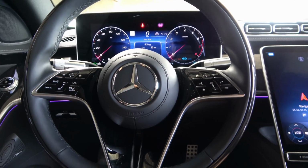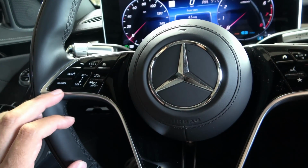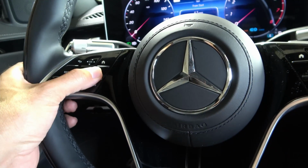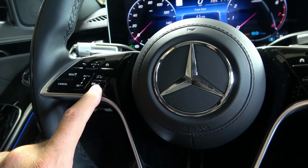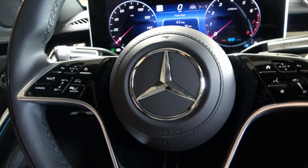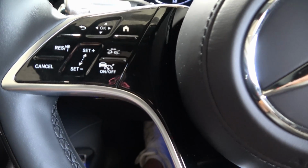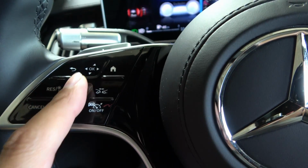It is a multi-function steering wheel, and again, Mercedes opted to do all of that with basically touch buttons right here. Those are not physical buttons. You can hear them click when you press the whole thing, but for the most part, you can just touch it and it's gonna take you to wherever you need to go. So this is what controls basically anything that's going on in the instrument cluster right here. Okay, you can see it's mostly for the cruise control, as well as it will take you to the home button and allows you to change different options right here.